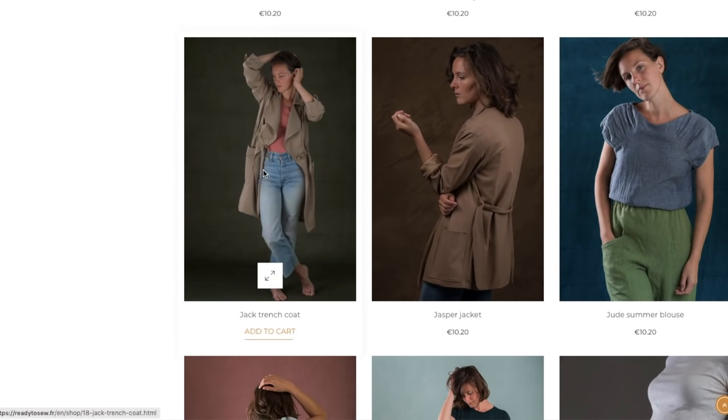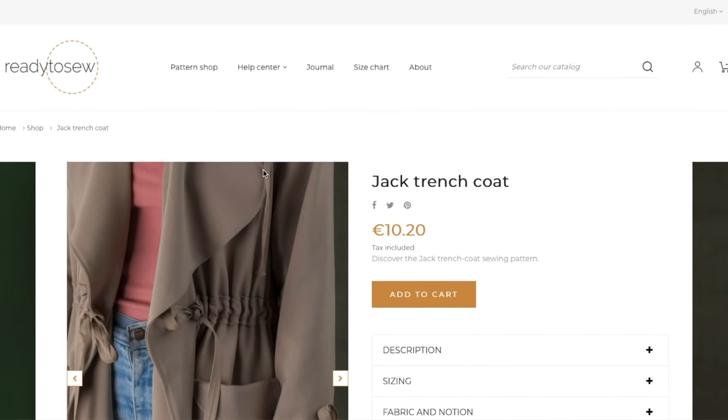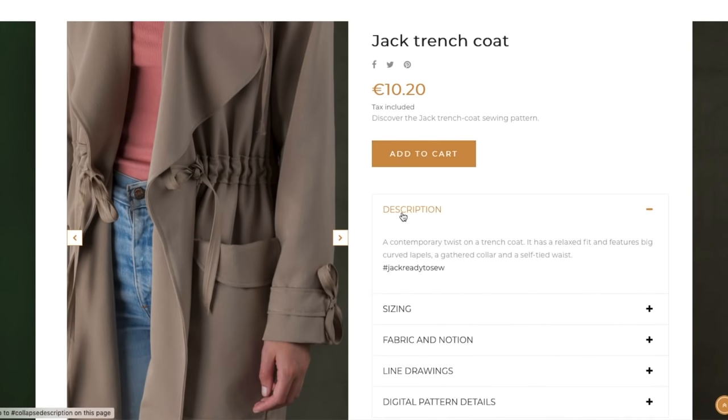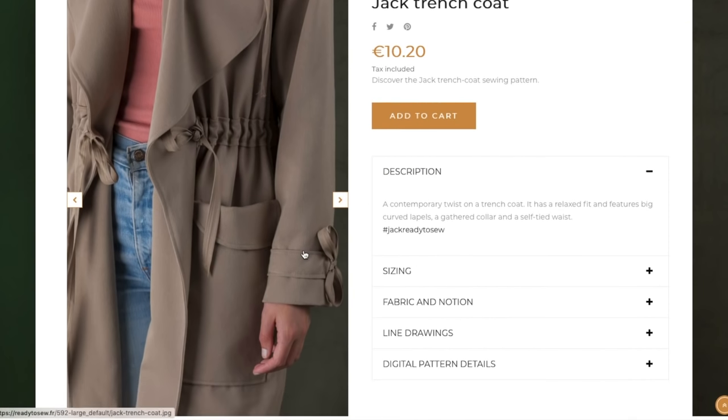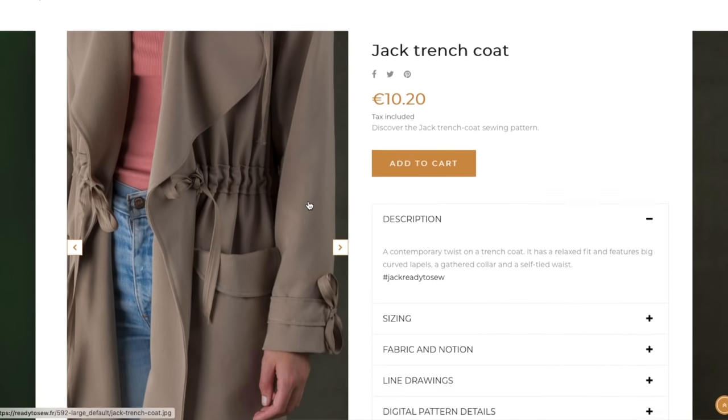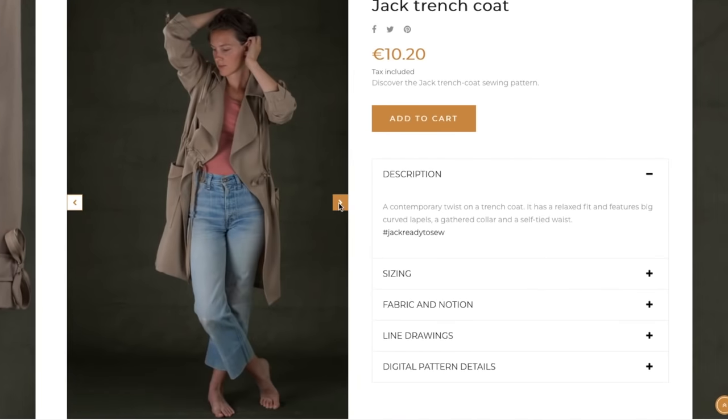Here's the Jack trench coat. I'm kind of loving this. A contemporary twist on a trench coat. It has a relaxed fit and features big curved lapels, a gathered collar, and a self-tie waist. A gathered collar. Please show me that. First of all, this is everything. So cute. I love these pockets. Give it to me. It's cute.